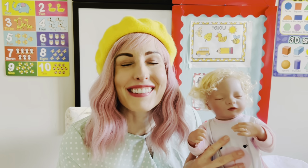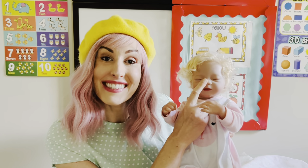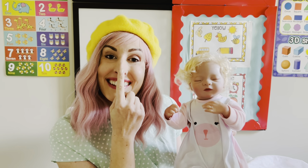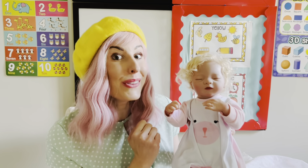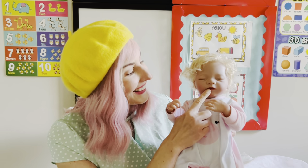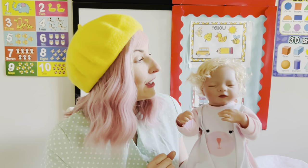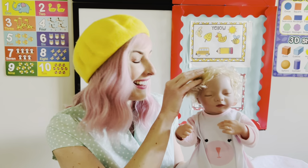Can you close your eyes? Can you open your eyes? Can you find Abby's nose? Can you find your nose? Can you find Abby's mouth? Can you find your mouth? Can you find Abby's hair? Can you find your hair?